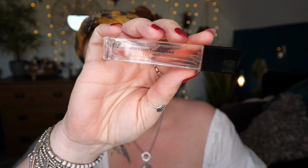Right then. I'm excited for this. I don't like the fact that it says rose though. This is Narciso Rodriguez Musk Noir Rose for her. I'm sure I've got the Narciso Rodriguez for her, but it doesn't mention rose, and I blooming love it. There's 10 mils here. I've got quite a few perfumes from Narciso Rodriguez. Look at the bottles. I love them. Let's have a sniff first. I don't mind rose as long as it's not English rose. That's what I'm praying.